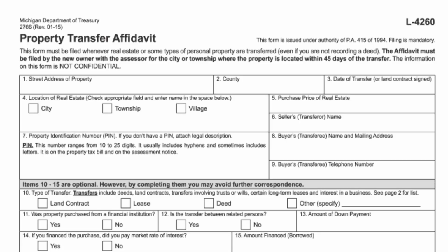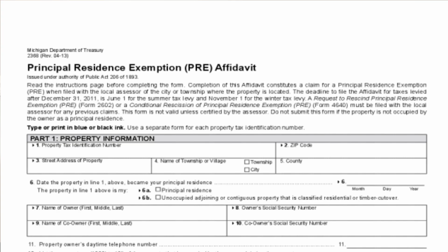At closing, you receive a property transfer affidavit and a principal residence exemption affidavit. Your state might be a little bit different. You'll want to take these to your local assessor's office to have them stamp and make a copy within 45 days following the day of closing for transfer of ownership and tax purposes, or you'll have to pay a fee. So be sure you do that sooner rather than later. Most times we just suggest people go right over there after closing just to get it done and over with. That was our home buyer experience in a little nutshell.